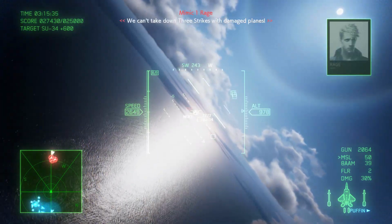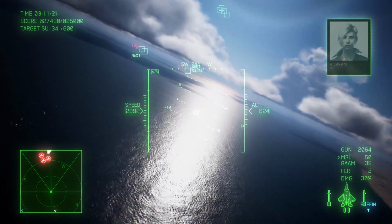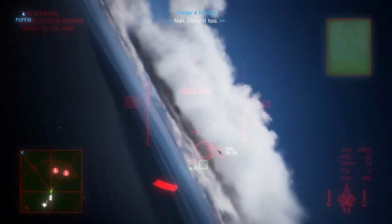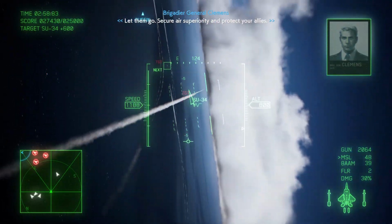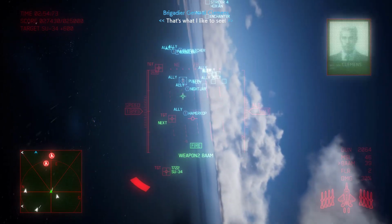We can't take them down with damaged planes. God damn it! I will have you. You will die. What? Am I hearing things? Yeah, I hear it too. Hey, those filthy bats are on the run. Let them go. Secure air superiority and protect your allies. Hostile launch on Strider 1. That's what I like to see.